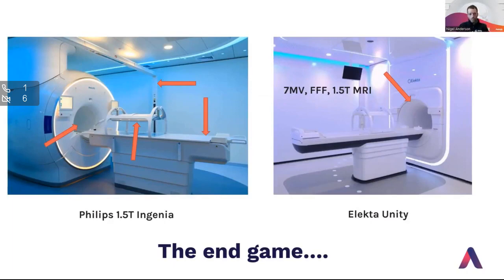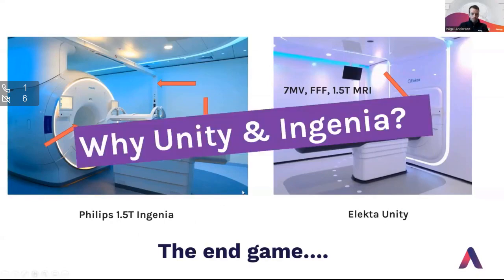Then switching across to the Unity, we've got the 7MV flattening filter free linac with the 1.5T MRI. So these two pieces of equipment really complement each other quite well. In particular, with the 1.5 Tesla, for us in radiation oncology, it's really important to be able to translate what we see at simulation to what we treat on the Linac. Having an equivalent capacity of the scanner is really important, so we weren't scanning things on our simulator and then not being able to visualize them on the treatment unit, because that would really make life difficult for our treating teams. And I guess it ensures the confidence to deliver what we think we're delivering.